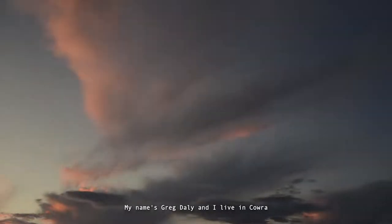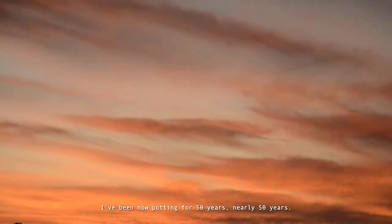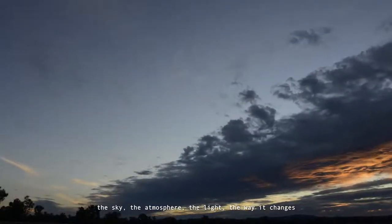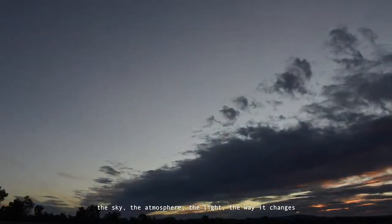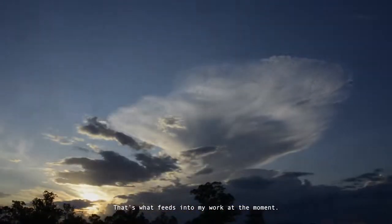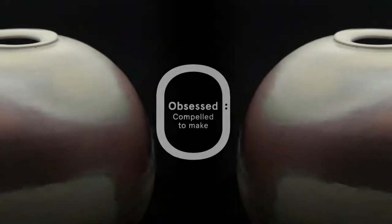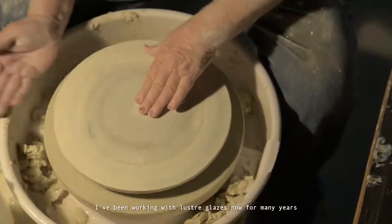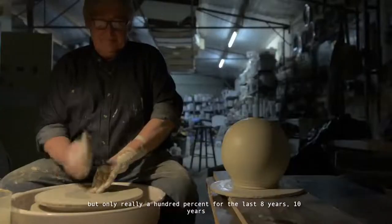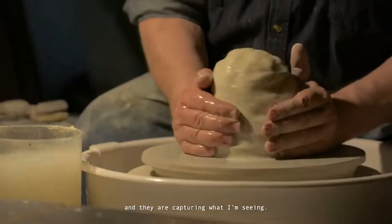My name's Greg Daly and I live in Cowra. I've been potting for nearly 50 years. For the last number of years, it is my landscape, the sky, the atmosphere, the light, the way it changes, the hues, the intense reds to the blues to the golds. That's what feeds into my work at the moment. The luster glazes suit it perfectly. I've been working with luster glazes for many years, but only really 100% for the last 8 or 10 years. And they are capturing what I'm seeing.